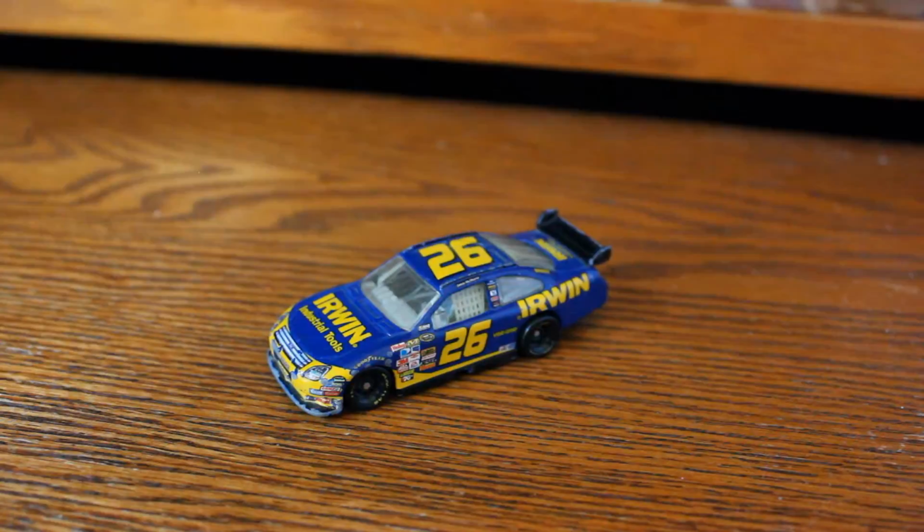It'll go good. Like I said, it's kind of torn up, but whatever. You know, for a car that costs less than $1, it's a nice find. So there we go.